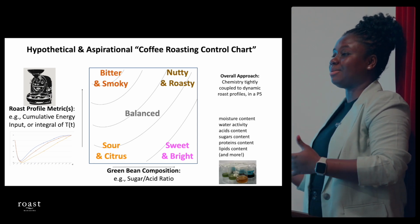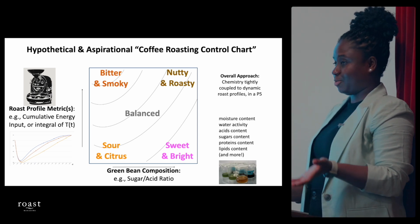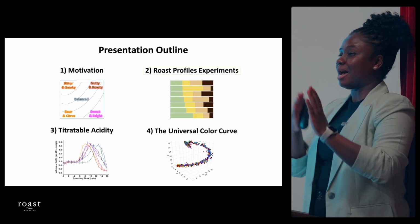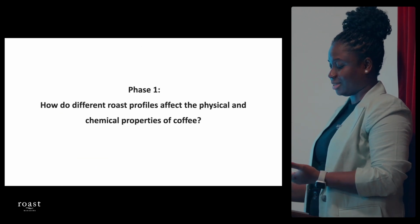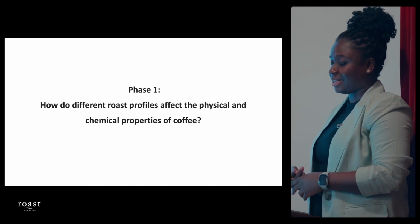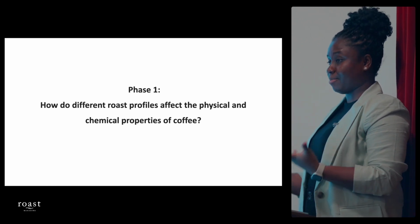Now, the steps we've taken to answer this question is what I'm going to share with you today. So let's go on to the experiments we've done so far. Before we can predict and correlate things, we first need to understand exactly what is happening in roasting in terms of the chemistry and the physical analysis. So for phase one of this project, our question was how the different roast profiles affect the physical and chemical properties of your coffee. The way you roast your coffee, what exactly is it doing to the chemistry?